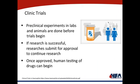Now, preclinical experiments in labs actually start before the actual trial. So they're done on animals, as most of us know and learned about in biology in high school. If that research is successful, the researchers submit for approval to continue the research. And once that's approved, they start the human testing. So that's when the clinical trial actually begins.